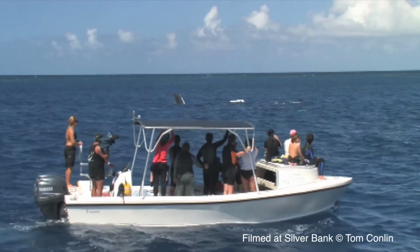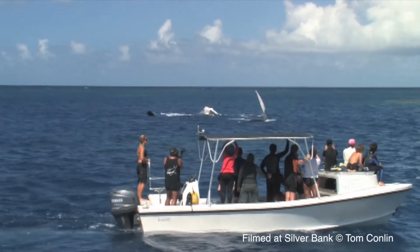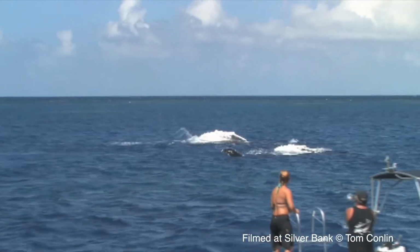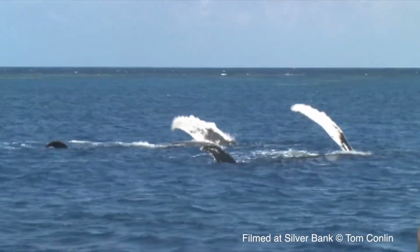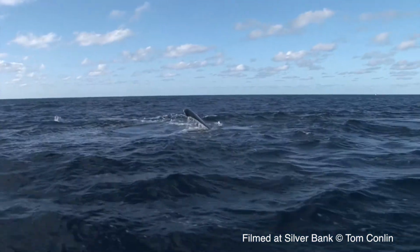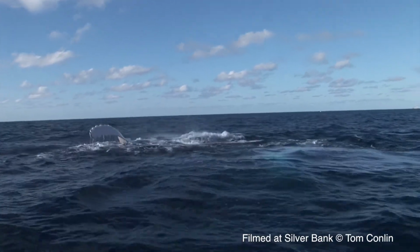It isn't something that you can just zip up behind them really quickly and throw people in the water. You don't want to harass them. You want them to feel comfortable in the area. You want them to feel safe. They're smart. If they don't want to be around you, they're not going to be around you.